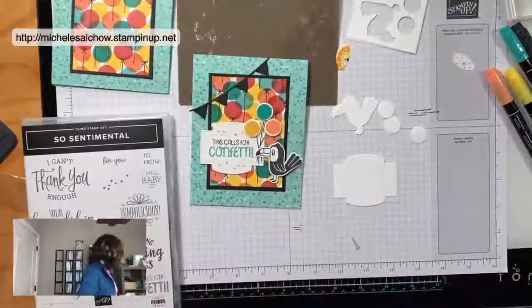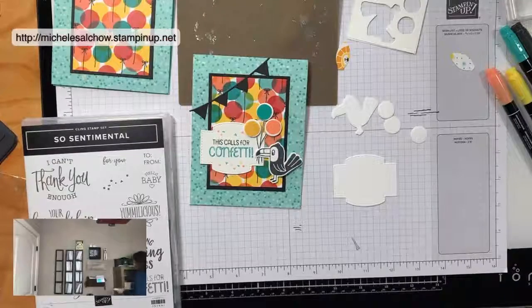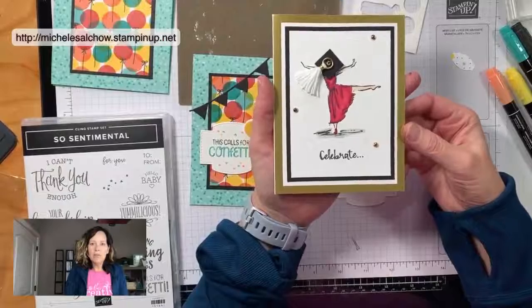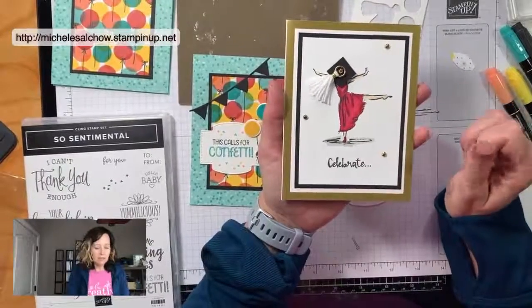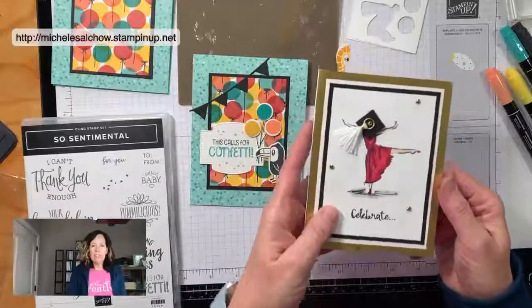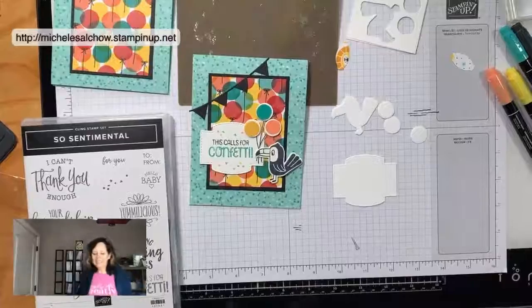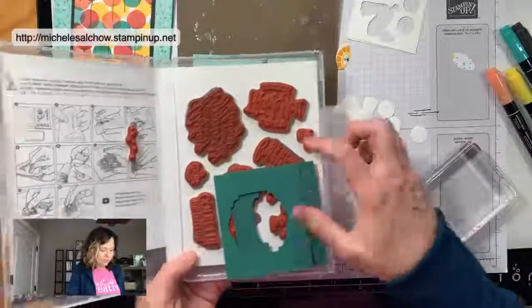Oh, Catherine, I have a graduation card to show you. So here's a graduation card for you. Got a little shimmer on the dress and everything. So I need to send that to Jordan. Give me an idea of colors. I do not know her colors, or if she cares.